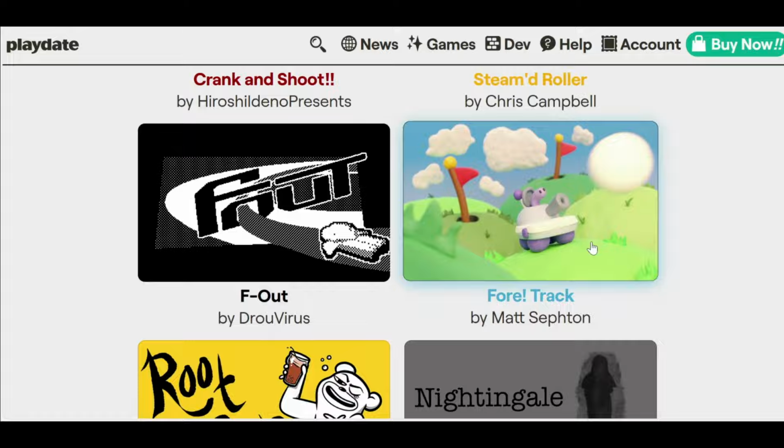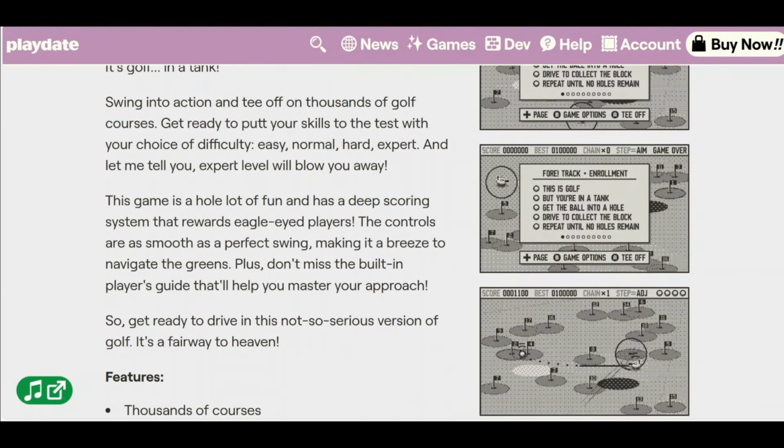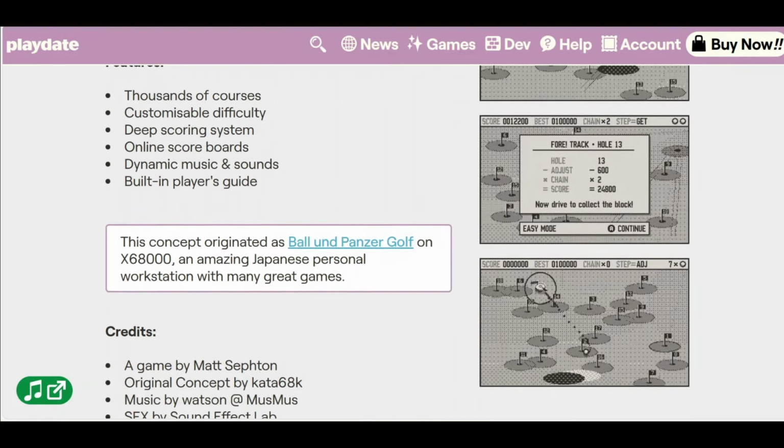We've also got 4 Track. It looks like it's a kind of golf game and you're inside a tank. Not sure what's going on here. Graphically, it looks a little bit rough.